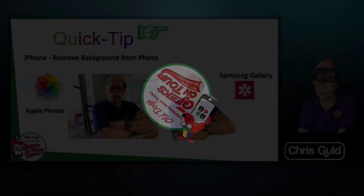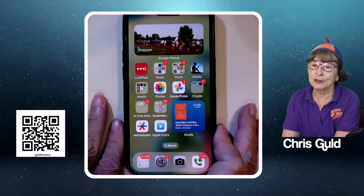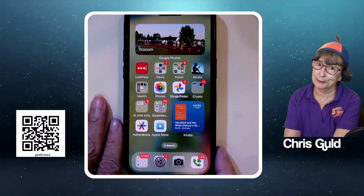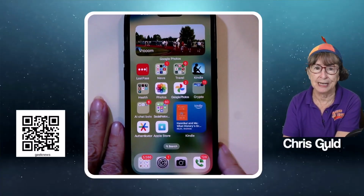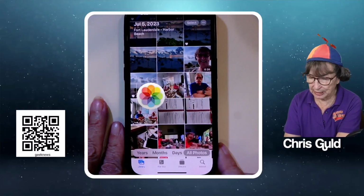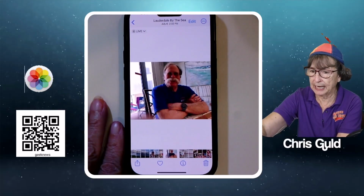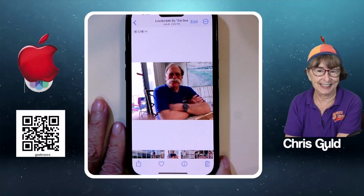On the iPhone, now Google Photos can't do this. You know me, I like to promote all the stuff that Google Photos can do. This is something that Google Photos can't do. But if you have an iPhone, you also have the Apple Photos. So I'll open up Apple Photos and I'll find a picture that I want to grab the subject of and remove the background. Watch this.